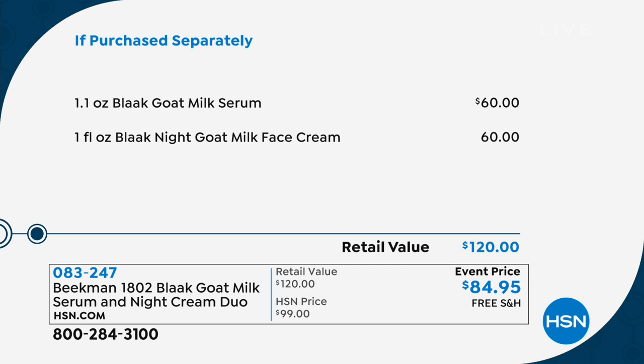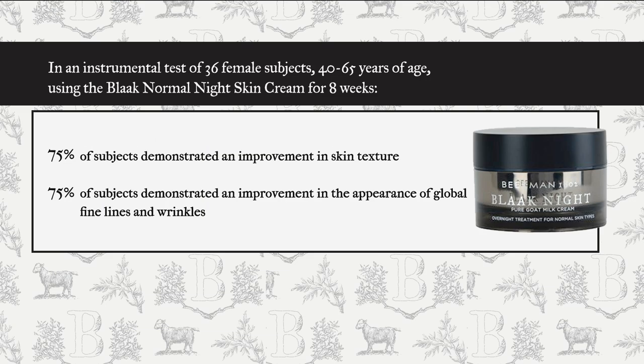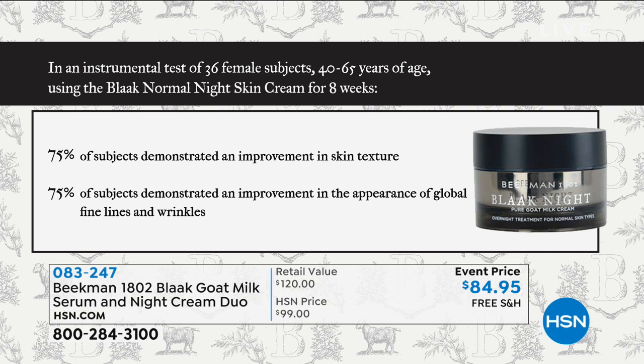We're gonna show everybody a clinical study. Will you explain to us first what a clinical study is so we'll understand? Right. A clinical study is when they actually use the product on patients and then test their skin with actual instrumentation. They're measuring. It's not just them saying it feels more moisturized. This is testing. So 75% of subjects saw an improvement in their skin's texture. 75% also saw the improvement in the global fine lines and wrinkles, the appearance of those. And again, this is not them just feeling better. This is measured. This is lab tested. It's not just someone saying, hey, I think I look better. This is from actual measurements that showed they had fewer wrinkles. How about that?